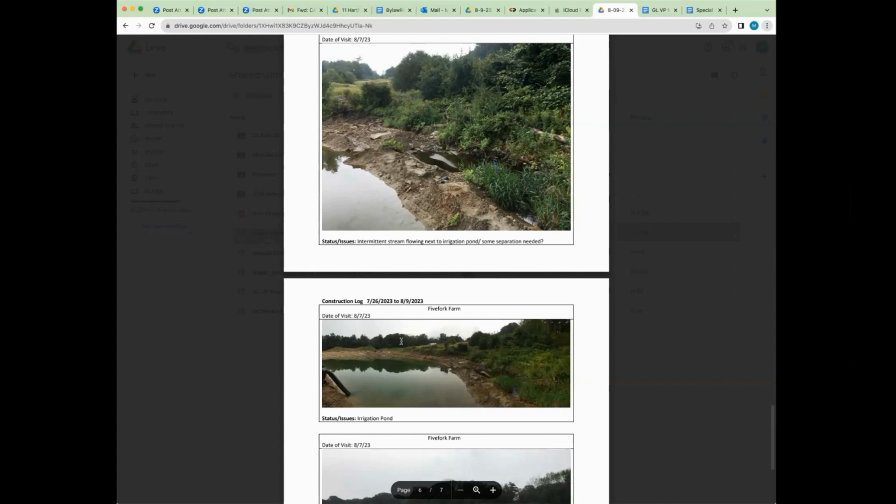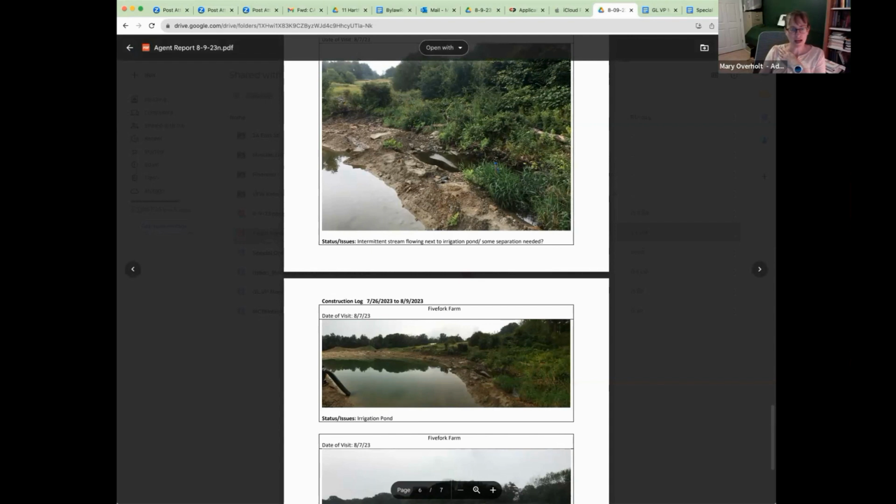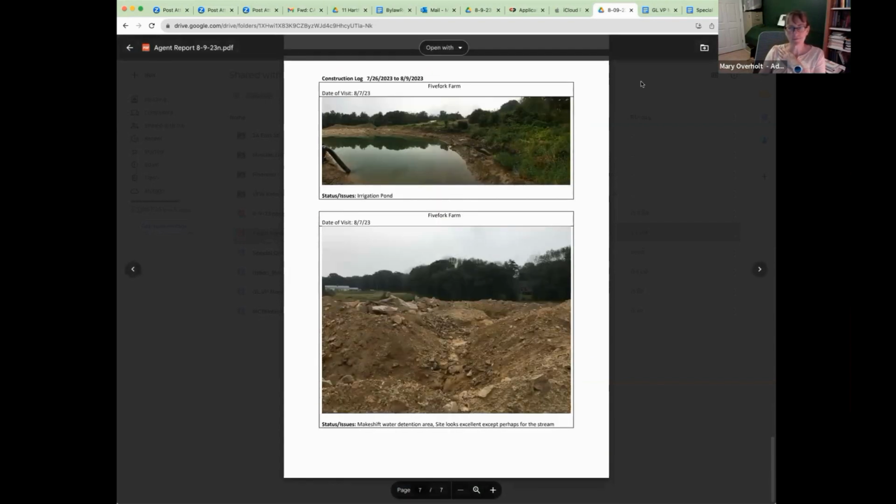Get it closed up. I think that also might depend on our weather. If we keep having this much rain, their work might be delayed. Yeah, so I think that is it for my report. Excellent, thank you. How about the administrative report, Grace?